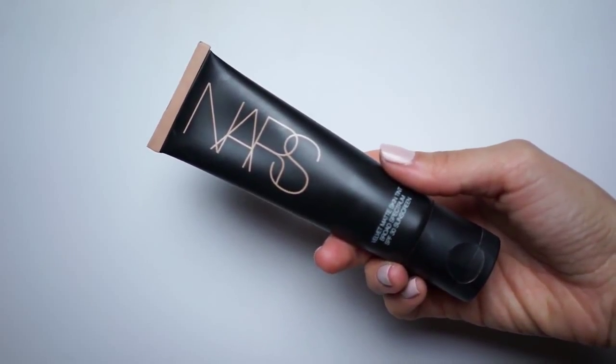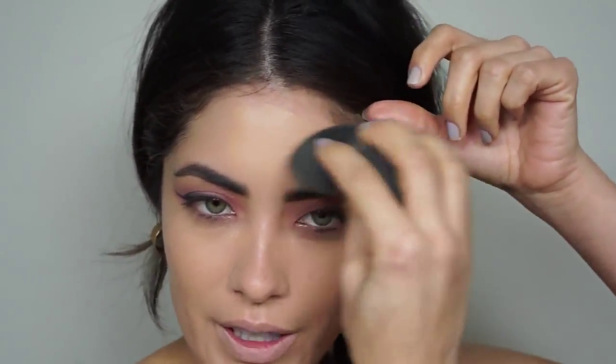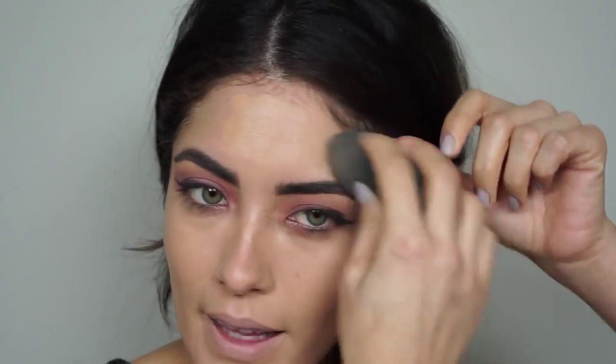Now I'm just gonna go ahead and apply the Velvet Matte Skin Tint with my fingers. I'm using the shade Groundland and a little bit of St. Moritz. So I just smear it, as my friend Lacey says, all over my face, and then blend it out with a beauty blender. And I'm actually also going to cover up my lips with this foundation because I'm going to be using a nude lip, and my natural lip color likes to turn everything brassy, and I hate that.